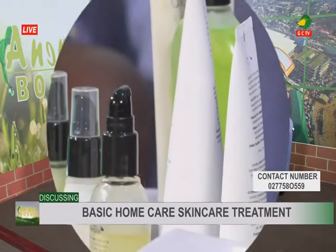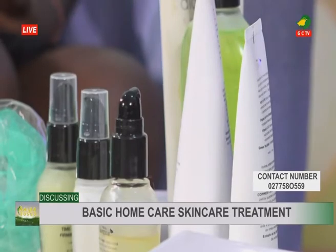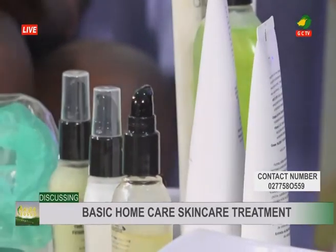Also, it prevents the look of aging around your eye area. It hydrates your eye area, prevents your skin from dehydration and dullness, and prevents puffiness around your eye area. It prevents the look of aging around the eye area, and it brightens dark patches around the eye area.